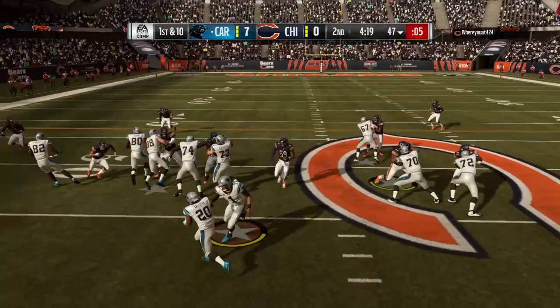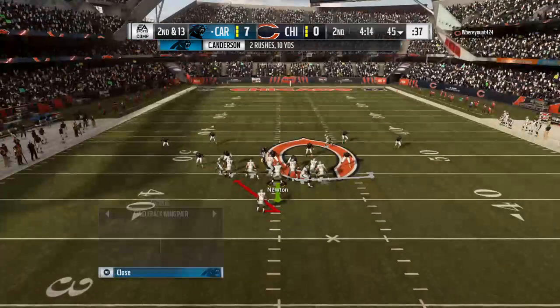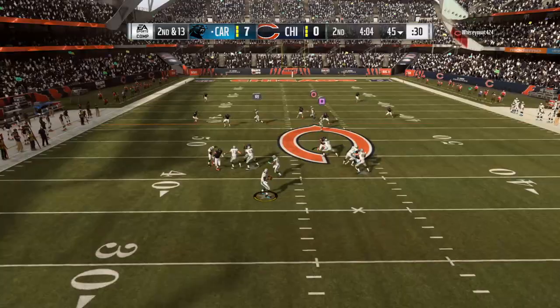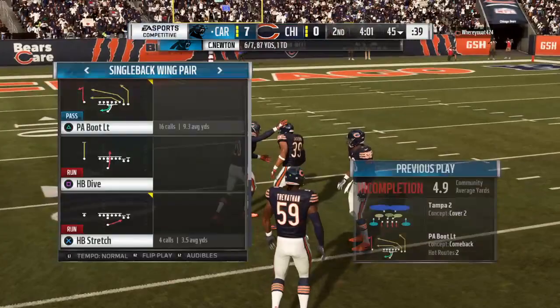And he'll lose yardage on the play back at the 45-yard line. A loss of a full 3 yards, and now it's second down. Off play action, Newton. And incomplete on the deep ball.